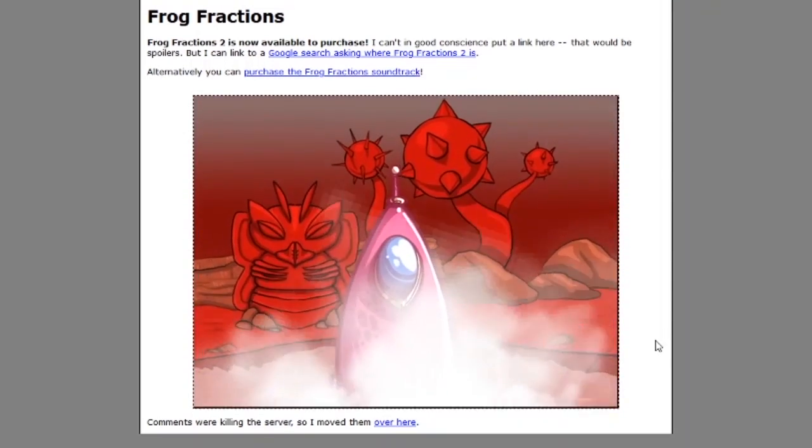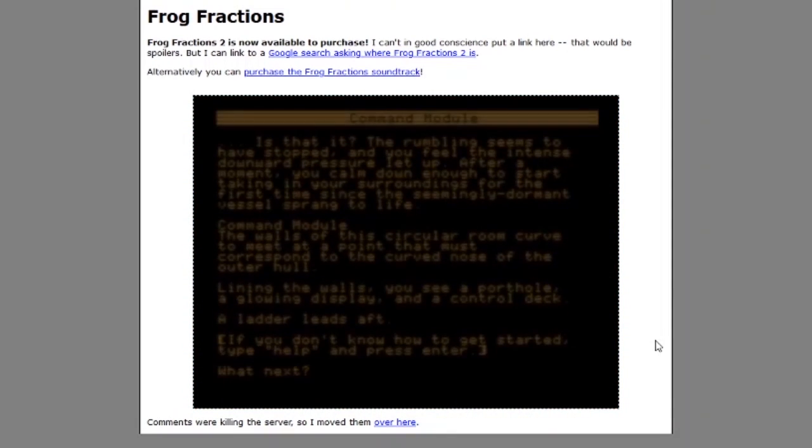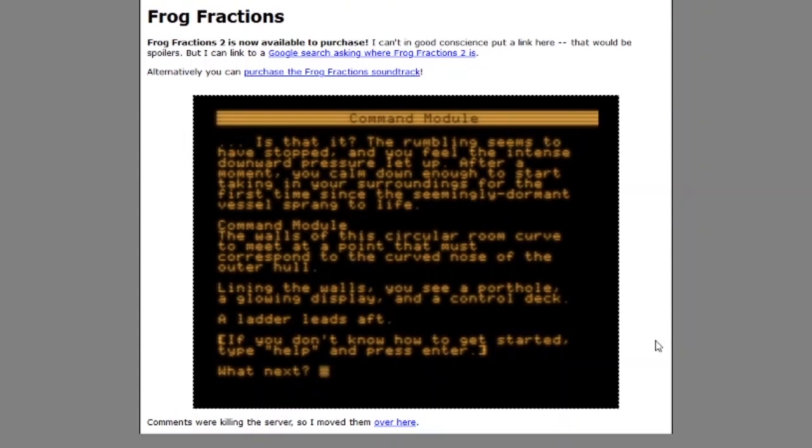I was gonna ask why the tunnels were suddenly with hard straight edges, but then it came out curved again. And now we've found an escape? Command module. Is that it?